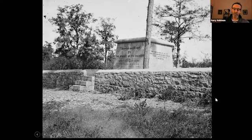And the photographers did make their way down to Stones River to secure photos of one of the first monuments ever erected during the Civil War. Depends what you count as a monument. This is maybe the earliest one still standing. I think erected in 1865, if I'm correct. It says Shiloh on it, but they're mentioning a lot of things. But this is at Stones River.